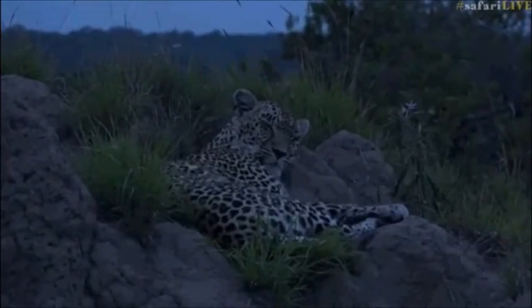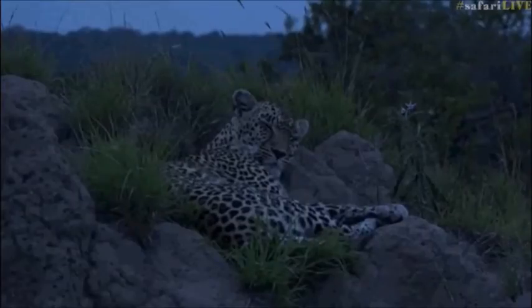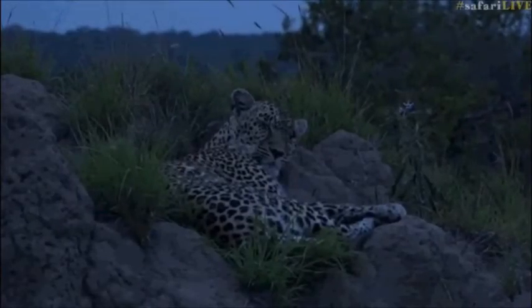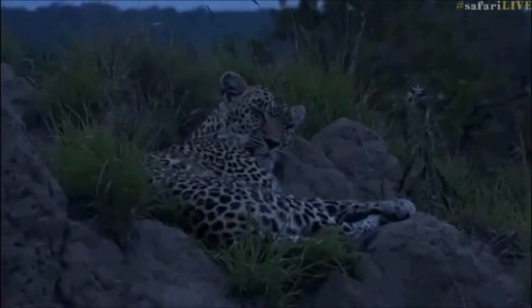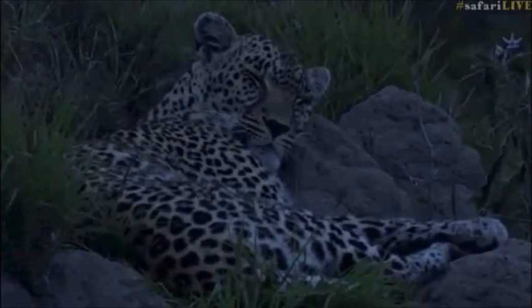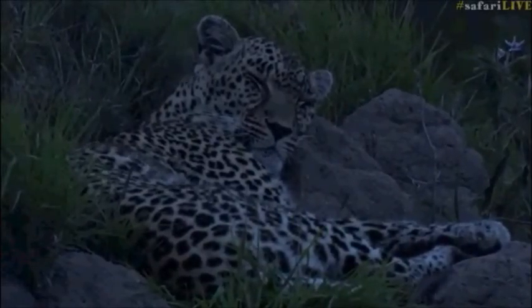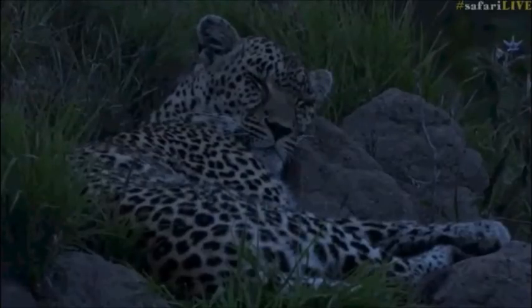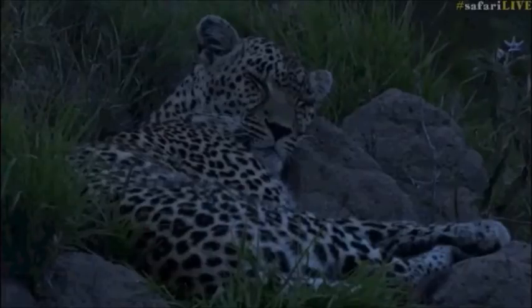Well, it has been a very relaxing afternoon for the Queen of Djuma, and she still has not moved a muscle, as we're hoping she might go off to hunt before the end of the safari. She's very close to the quarantine, so those of you who watch the Djuma Dam Cam, there could be a chance she might pop up down towards the waterhole at some point this evening, so keep those eyes peeled.